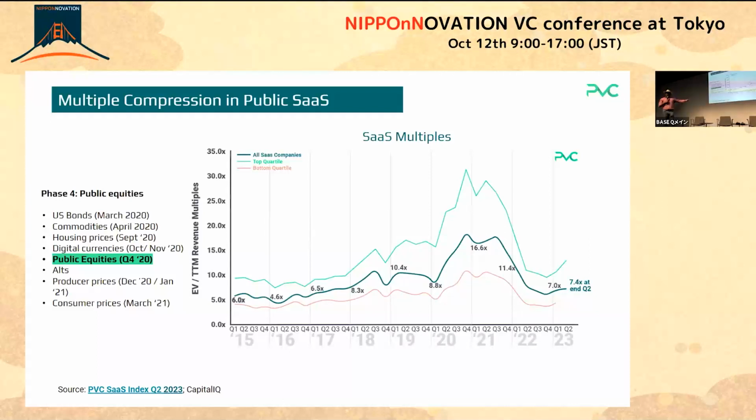Going back about the last 10, 15 years, the average sales multiple was like 7x, 8x. It got as high as 17 during the peak, and we're right back down to 7 now. So this part of the market has kind of normalized. We're back to that 5-year, 10-year trend. I think that's pretty good.